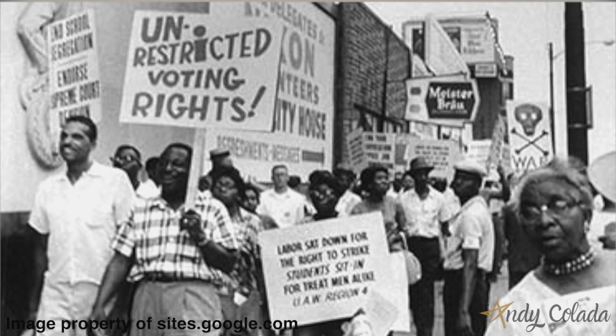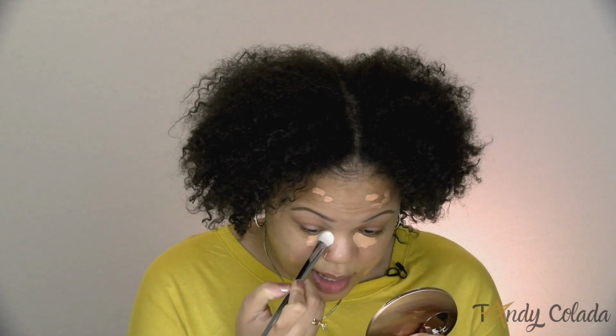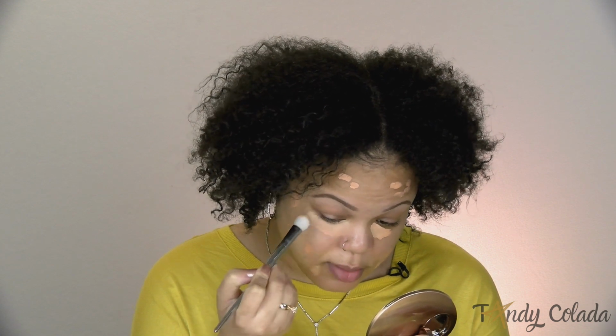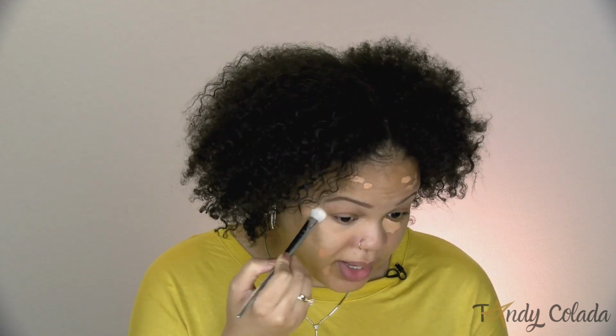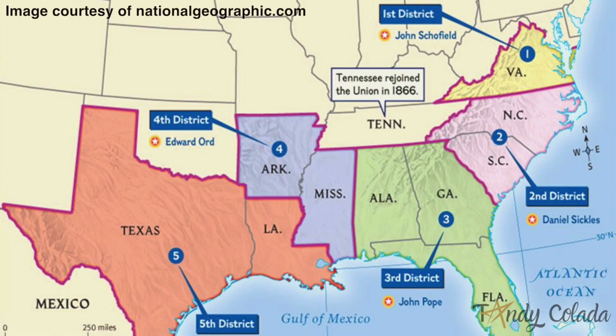Before the Civil War, the Constitution did not provide specific protections for voting. If you're looking at me apply concealer literally all over my face, it's because I need it. Before the Civil War, few northern states permitted a small amount of free Black men to register to vote. But for the most part, slavery and restrictive state laws led voting to basically be primarily for white men. Then shortly after the Civil War, Congress enacts the Military Reconstruction Act, which allowed former Confederate states into the Union as long as they adopted the rules of the Union.